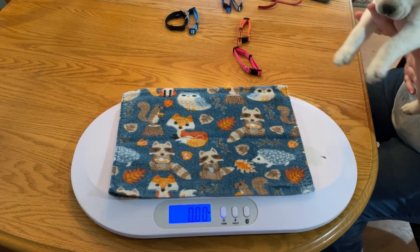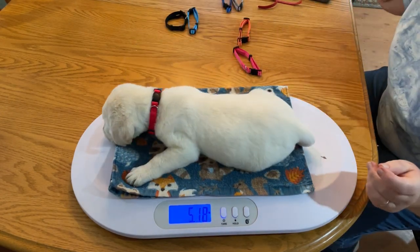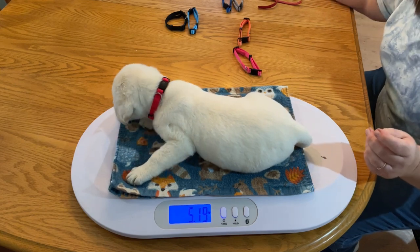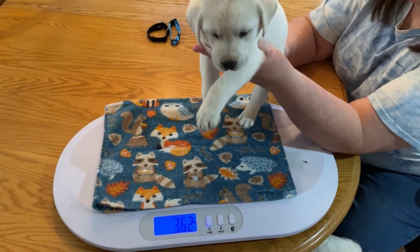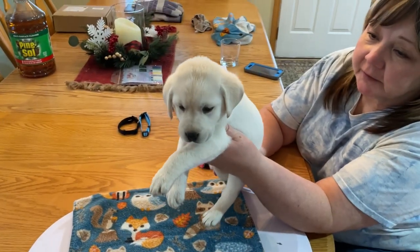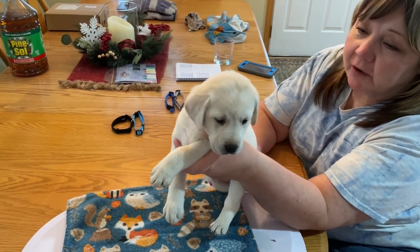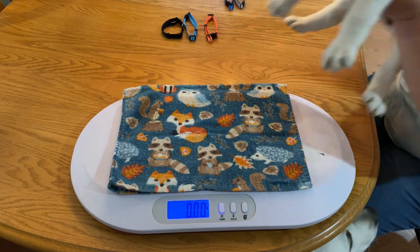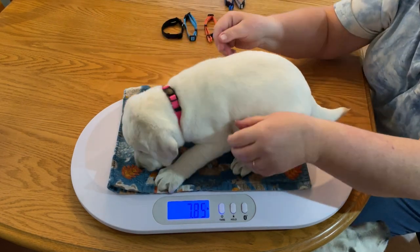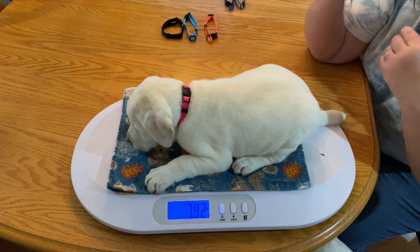Okay, here's Cindy Lou. £5.2. Stay a lot smaller. Here's Cindy Lou. Okay. Here comes Crystal. Crystal is £7.9.